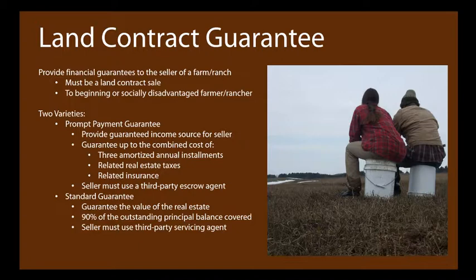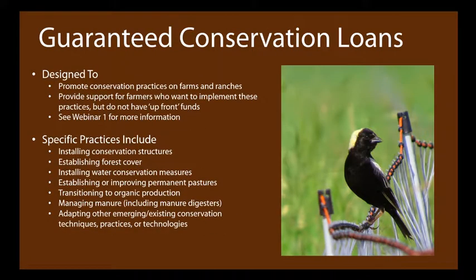Again, you need to use a third-party servicing agent for this, but if you are hoping to transfer your land to the next generation or to someone else, I guess it doesn't have to be a next generation necessarily, but that's a pretty common use for these. This is a great way to make sure that you have a little bit of protection as the seller in that land contract situation. So it can be a really good fit for certain scenarios.